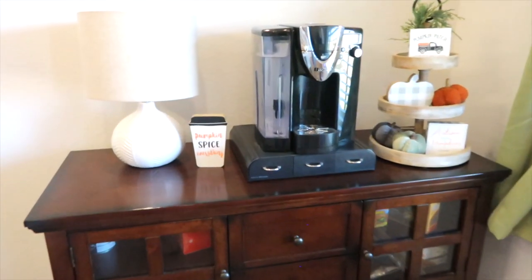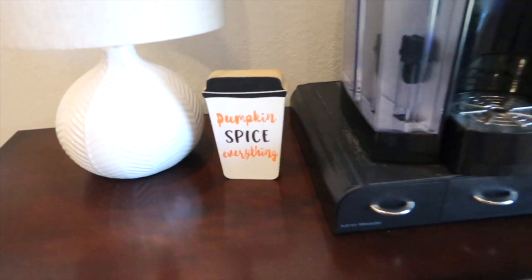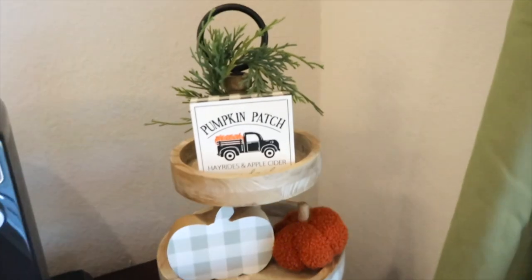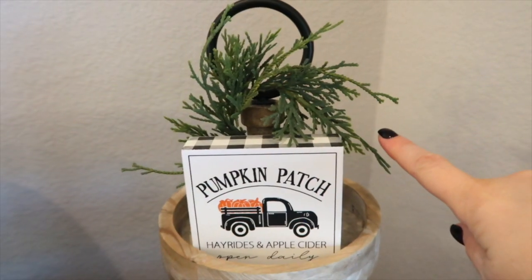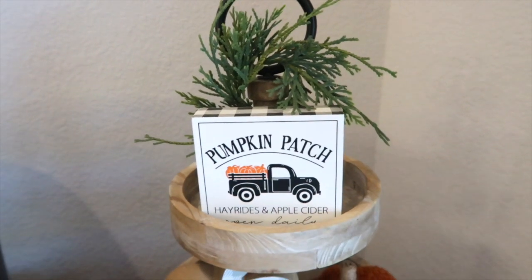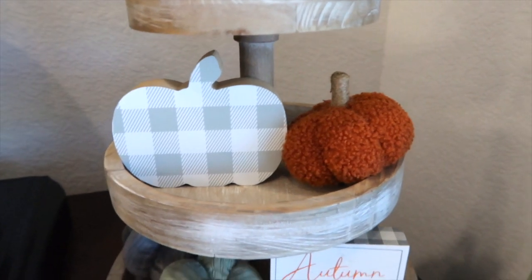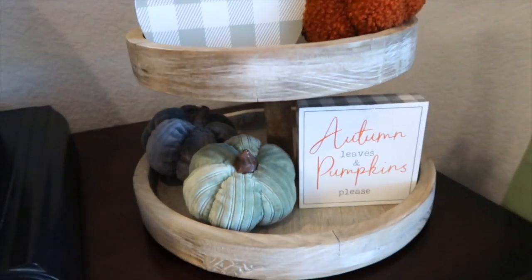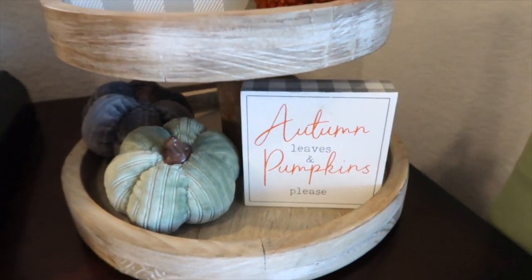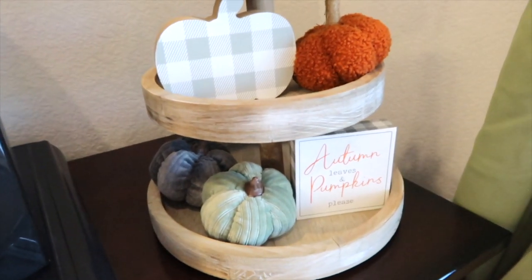My coffee bar is holding a pumpkin spice everything. I love pumpkin spice. I always look forward to it at this time of year, along with my small tiered tray. So I put a napkin ring on the top of my little pumpkin patch sign. And then on the 2nd tier, I just added a couple pumpkins, as well as the 3rd tier, and topped it off with another little sign that says "Autumn leaves and pumpkins please." The 3 fabric pumpkins I found at the dollar spot at Target this year.